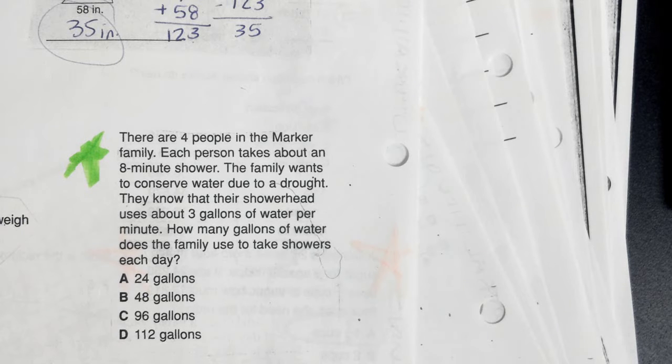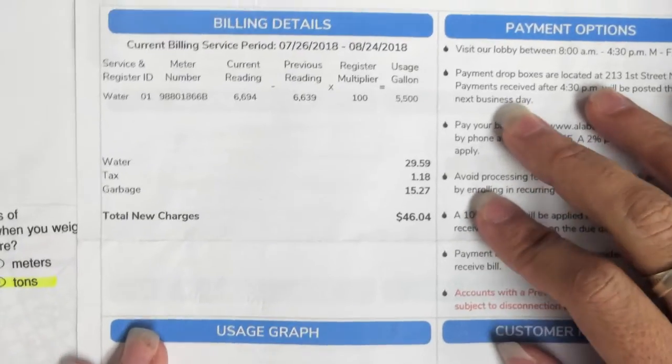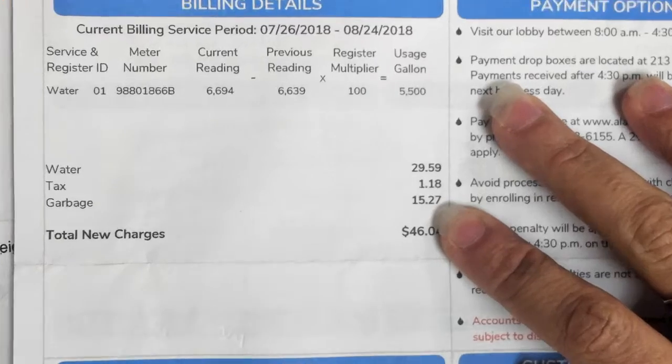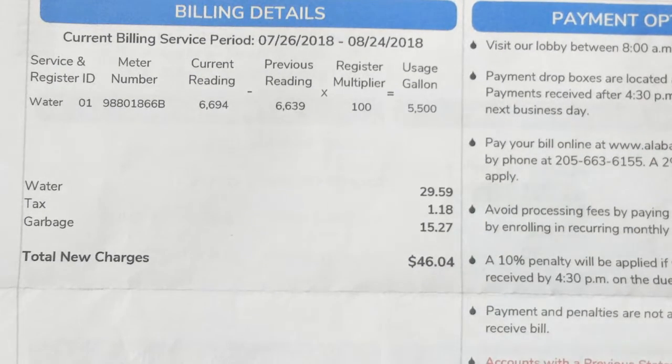Now, let me show you something, because this is the weird part. Yes, that's the bill in the front, but the back breaks it down. What we don't realize is this part. Most of us, because we're at school. But, I'll explain.